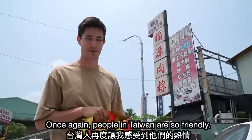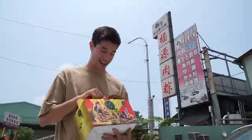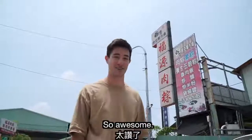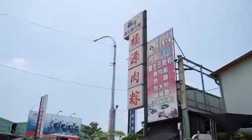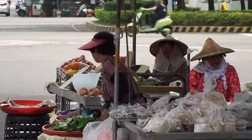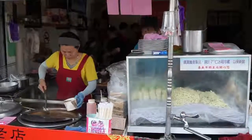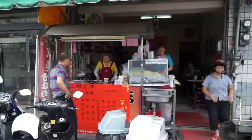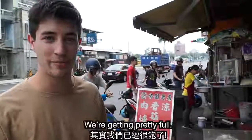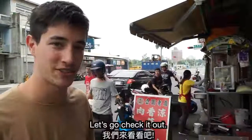Okay, once again, people in Taiwan are so friendly. We just finished, and this restaurant is called Fuyan Rojo, and they gave us a massive 2 boxes of the rojo, so awesome. Let's go see what else we can find. This might be our last stop today. We're getting pretty full, but this is yang mian, and it's cold noodles, Taiwanese style, so let's go check it out.